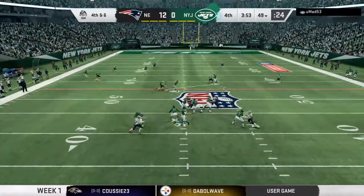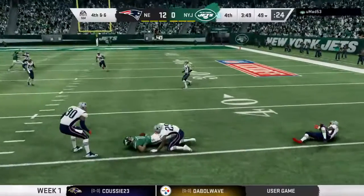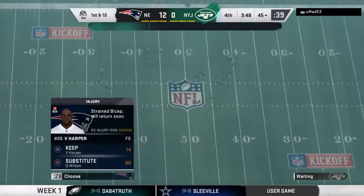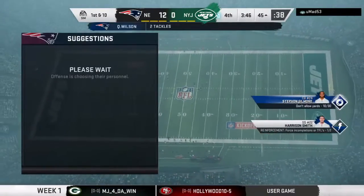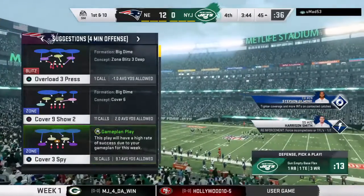And here we go on 4th. Darnold. And he's got it complete to Anderson. And he has the 1st down yardage before they bring him down right at the 45. The time to pull out the stops is now, and they convert there on 4th down. 1st and 10 at the 45-yard line.